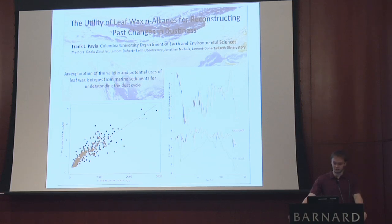In order to do this, I differentiate between two potential mechanisms for leaf wax entrainment in the atmosphere, and then apply a downcore record of their carbon isotopes from a sediment core off of Australia to assess past vegetation and hydrological changes.